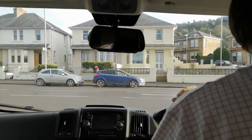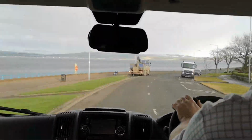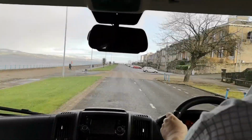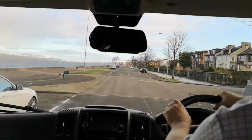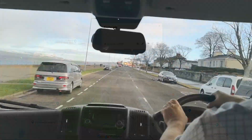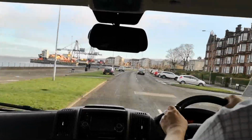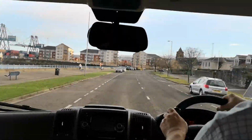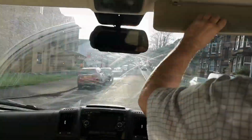It's only a very short distance from Battery Park to the Esplanade at Greenock. I didn't pull over this time, but as you can see along the left hand side there's plenty of spaces at the side of the road. As you get further down towards the container terminal, you can see that there's some spaces where you can park a nose in or reverse in if that suits your vehicle a bit better.